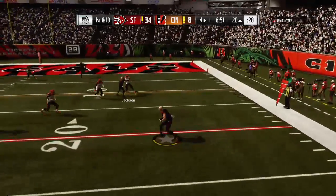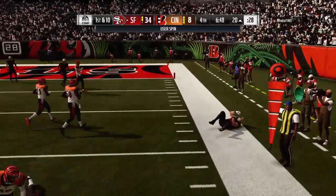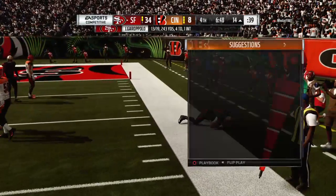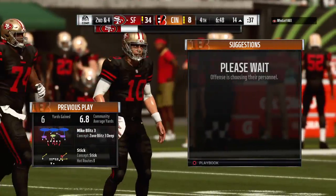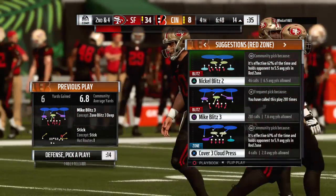Throwing on first is Garoppolo. It's a short one here, complete to his tight end. And able to get this down inside the 15, either the 13 or 14 before he's out of bounds. A gain of 6 there on first.